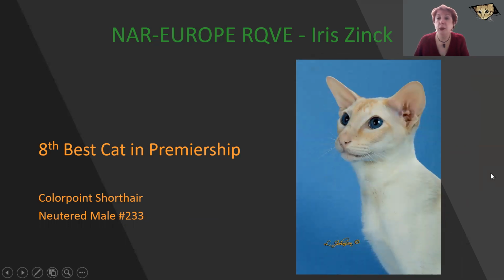I had 2 color point Shorthairs in my final. This one was my second best of breed. I love the intensity of that blue eye color. It just takes my breath away. I also love the long flat profile, the elegant long neck that makes me think this guy probably has long, elegant legs and a body to match. He is just beautifully refined, and he is a cream point.